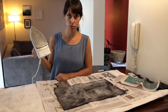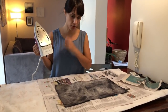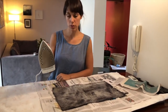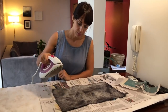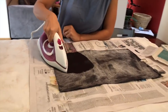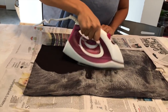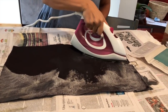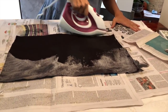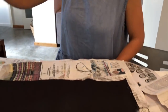Now I think I have to iron the wax into the canvas, but I'm not sure what the temperature is. So I'm starting with a wool temperature. Wow. It's working, I think. It's magic.